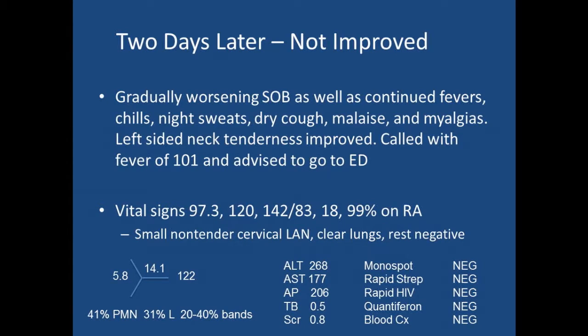Let's soak up the labs. So we have mild thrombocytopenia and some bandemia here. And we have transaminitis right here. And then some stuff that came back either from the urgent care or things we can get rapidly in the ER. So we know at this point in time, monospot's negative, rapid strep negative, HIV negative, quantiferon came back negative from the urgent care, and the blood cultures they drew also are negative. So that's where she's at now.